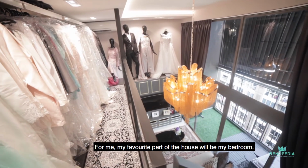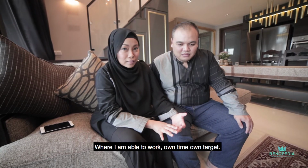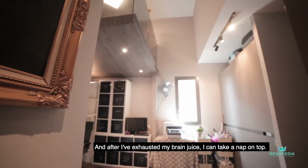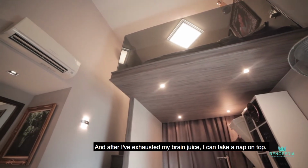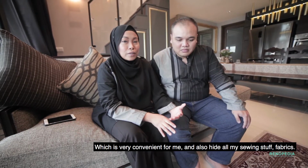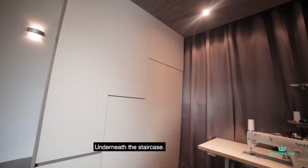For me, my favorite part of the house will be my bedroom, where I am able to work on time, on target, and after I've exhausted my brain juice, I could just take a nap on top, which is very convenient for me, and also hide all my sewing stuff and all my fabrics underneath the staircase.